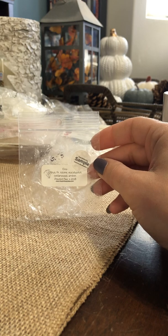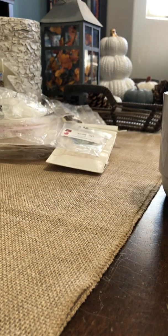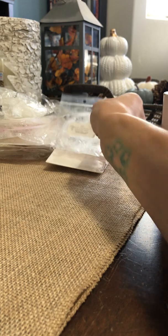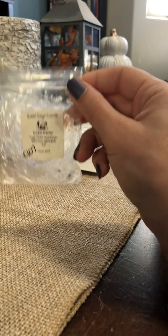Handworks Era Citrus Fir Ozone Eucalyptus Cedarwood and Amber. This I used in the bathroom. It was really nice. It was very, very nice. I did get a very strong pine from it, but it was not an astringent, like, cat pee pine, if that makes sense. This shocked me too.